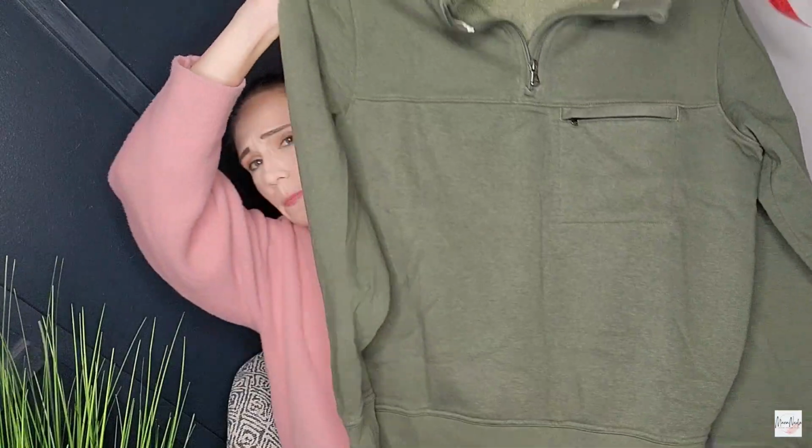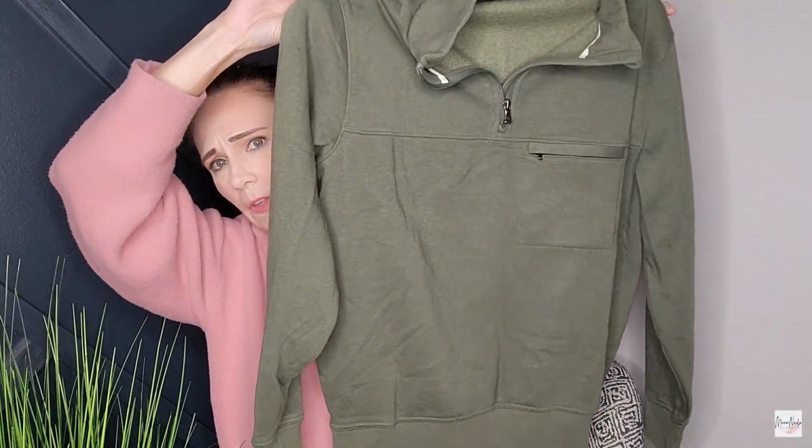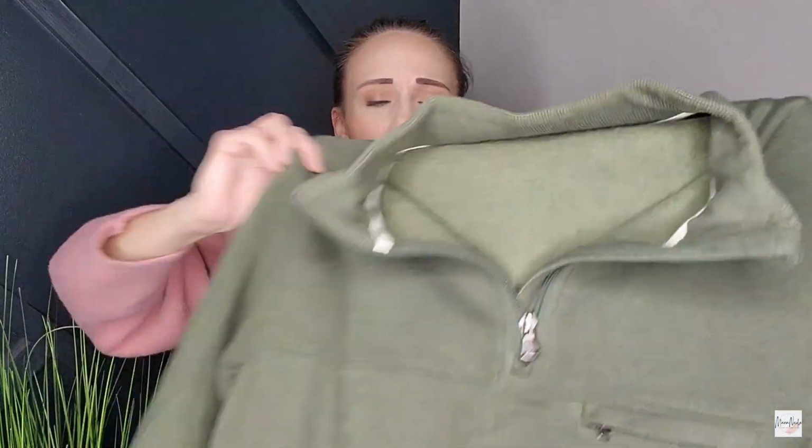This was $8.49. I wonder if this is men's or women's. It is a size medium. I'll have to look up the style. This might be a men's medium, just a quarter zip pullover sweatshirt. So I've sold that brand a couple times. I do like selling it, just like I like selling Pact. I think it sells for around the same price too.